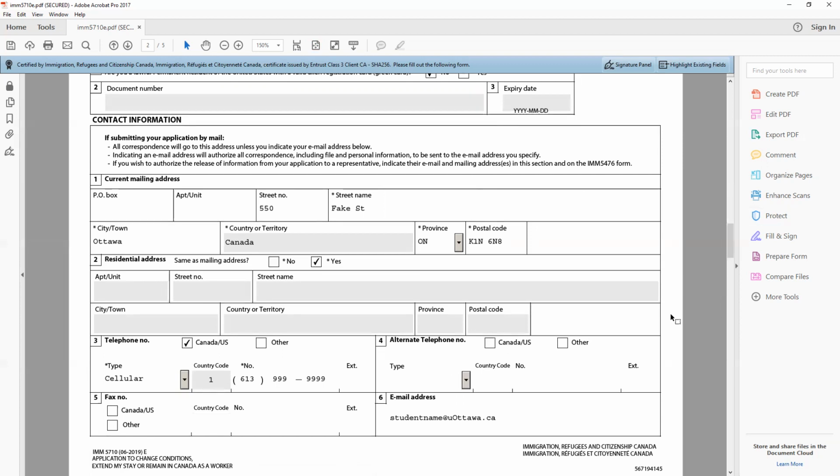Contact information. So this is really important because when you are applying for a permit from inside Canada, the permit will be mailed to you to the address that you put on this form. So it's super important to make sure that the address is correctly written here, triple check it. And also very important, if you move and you're no longer at the address on this form while your permit is still being processed, please remember to update your address with IRCC, because we don't want your permit to be mailed to the wrong place. So definitely keep an eye on that.